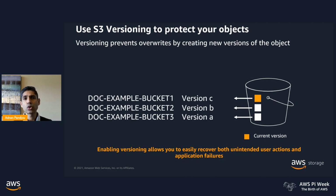S3 versioning allows you to keep multiple variants of an object in the same bucket. You can use versioning to preserve, retrieve, and restore every version of every object stored in your Amazon S3 bucket. As a best practice, enabling versioning allows you to easily recover from both unintended actions and application failures.